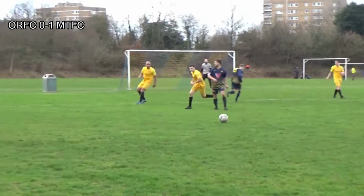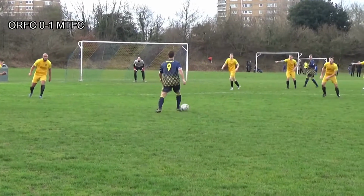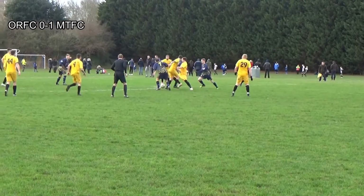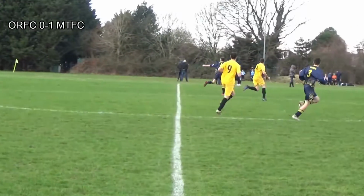He comes back out to this left-hand side with number 11. Number 11's looking for an option, comes back inside, and number 9's going to play up to the strikers. And this is, again, like I said, Orpington knocking the ball around very, very well. It's another good example of it, but we were able to hold them here.